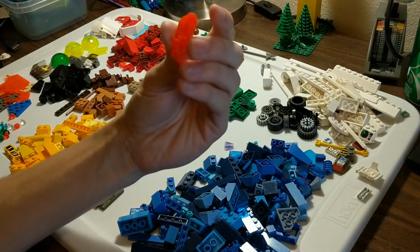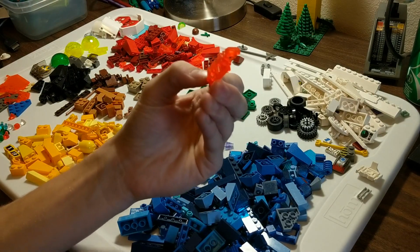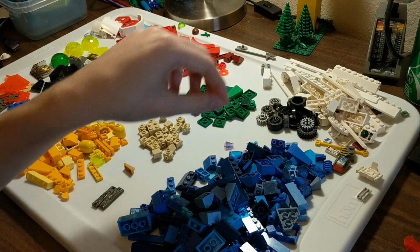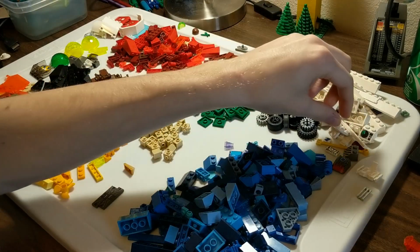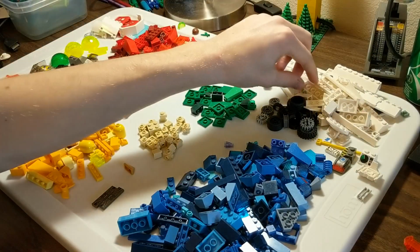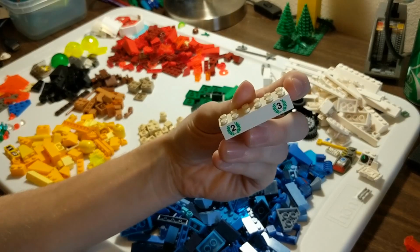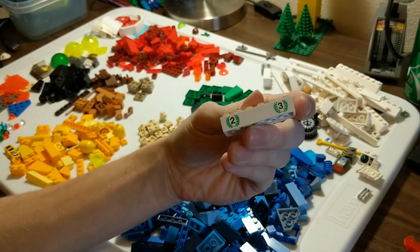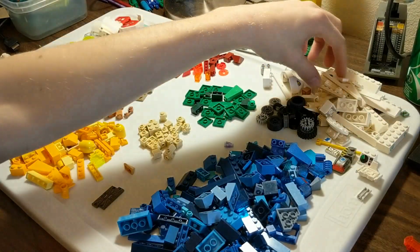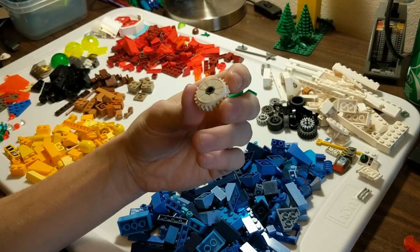Here's a neon orange, probably like a Bionicle piece of some kind. I'm not really sure, and haven't seen it before, so I grabbed that one. A couple small little prints on some computer pieces, and this is a print for like a podium. Unfortunately, didn't find the 2x2 with the number 1 on there, so I just have the 2x6 with 2 and 3.